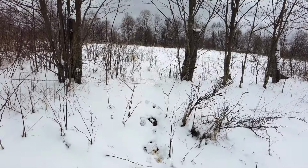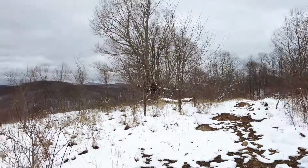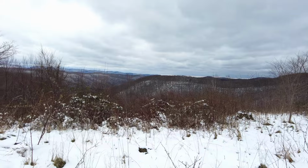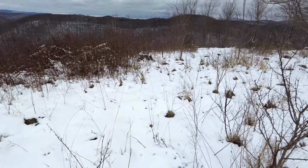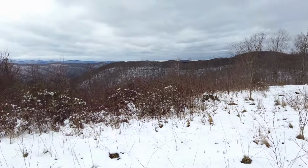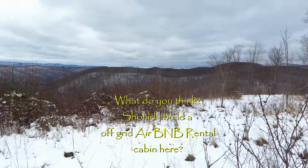All right, so we're right here where the deer like to cross. That's the view. Looks like they came walking right across this kind of open area right here. I've thought about building a little cabin looking out that way. A little Airbnb cabin right here.